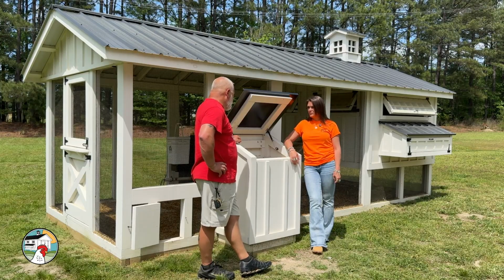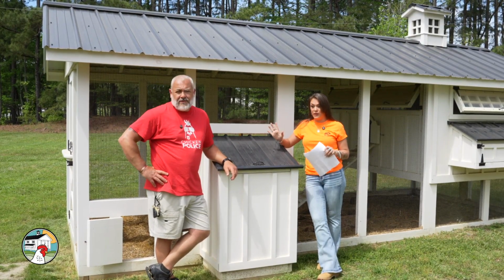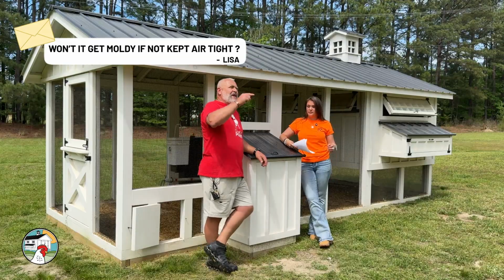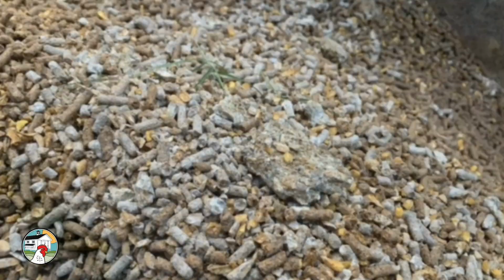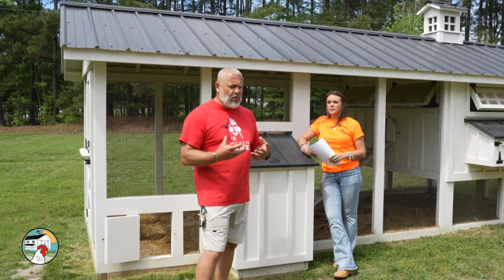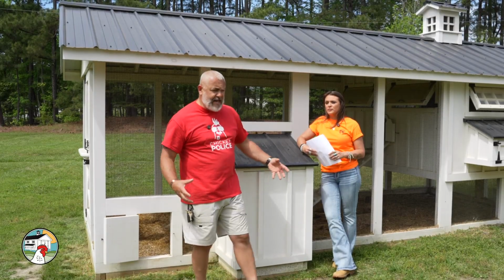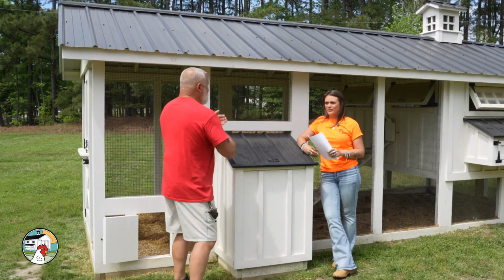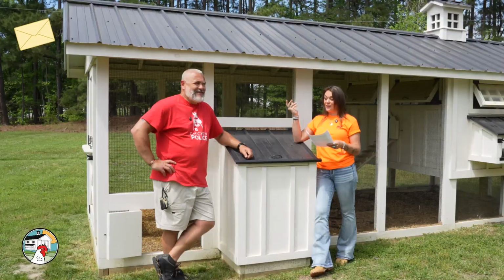Okay, I am ready for comments. Lisa actually left a series of questions, or comments, rather. She goes on to say, won't it get moldy if not kept airtight? No, it would get moldy if it actually was airtight, technically speaking. Because listen, guys, mold is everywhere. The spores are everywhere. We don't know the spores are there until it grows into a mold because the environment has to be perfect. If this was airtight, we would trap in moisture, and then I would say we could have a chance for mold, but no, it breathes. Right. Let things breathe. It's all ventilated. It's great.